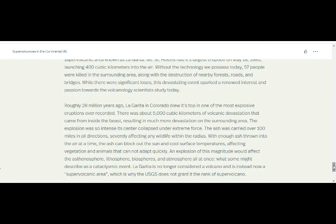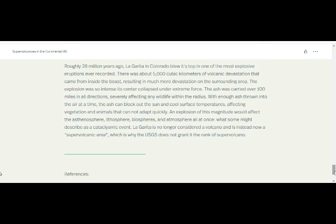Roughly 28 million years ago, La Garita in Colorado blew its top in one of the most explosive eruptions ever recorded. There was about 5,000 cubic kilometers of volcanic devastation that came from inside the beast, resulting in more devastation in the area. The explosion was so intense, its center collapsed under extreme force. The ash was carried over 100 miles in all directions, severely affecting, of course, wildlife within the radius. That's 28 million years ago. With enough ash thrown into the air, the ash can block out the sun, cool surface temperatures, affecting vegetation and animals that cannot adapt quickly. An explosion of this magnitude would affect the asthenosphere, lithosphere, biosphere, of course, and atmosphere all at once. Some might describe it as a cataclysmic event.